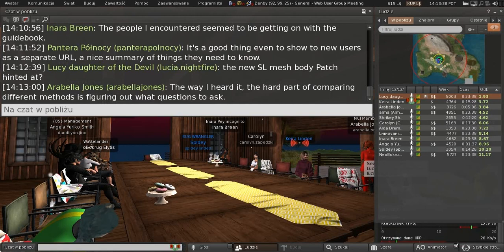And I can give you a little bit of info on mobile, on the mobile app.